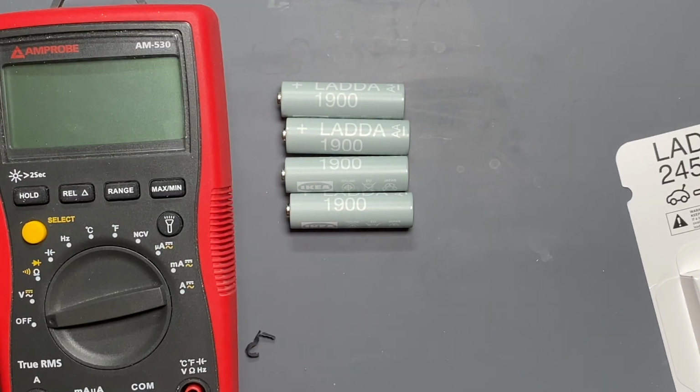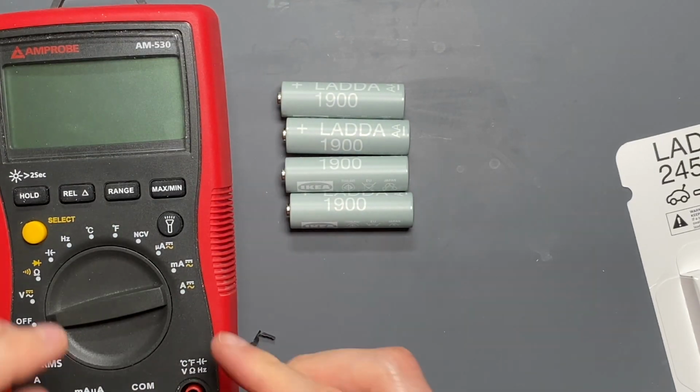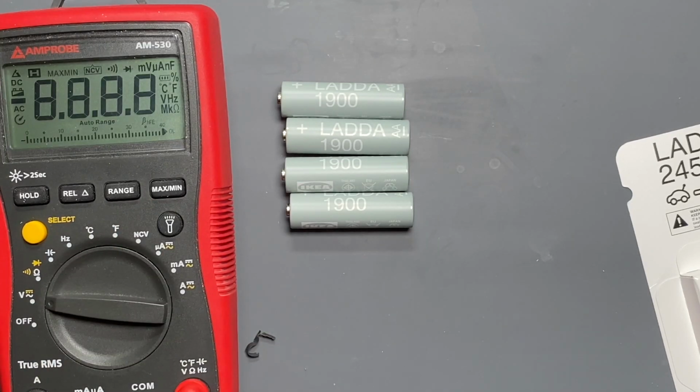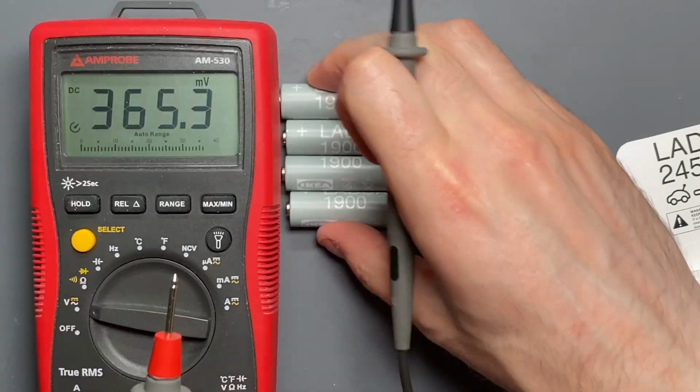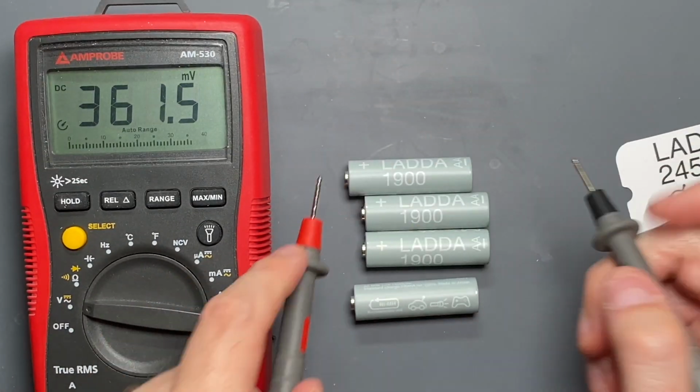Let's see if we get usable open circuit voltages, just as a sanity check to make sure that there's not some massive oversight here. Put it in DC, and let's just go down the row here.